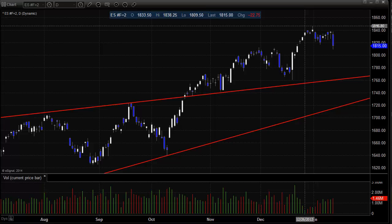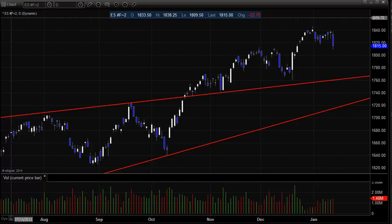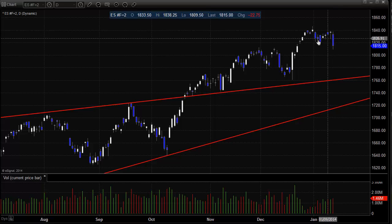All right, so taking a look at the ES chart first. This is just pure price here and volume. We had this rising wedge that we broke out of to the upside. We recorded this high water mark right at the end of 2013, and so far for 2014 in January, we've essentially been slugging sideways in a fairly close trading range.